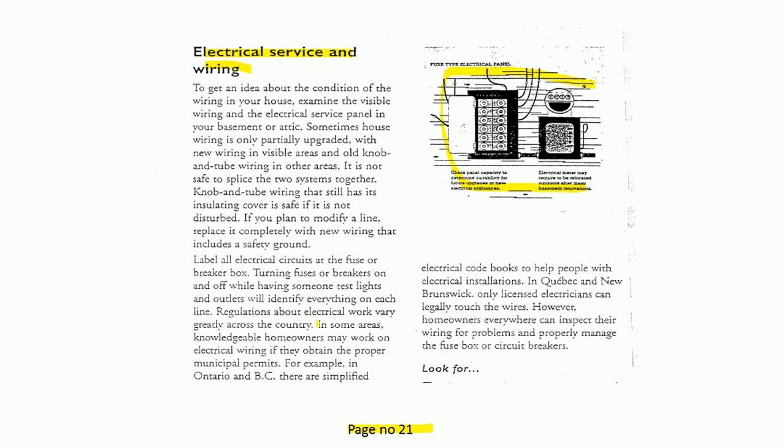Knowledgeable homeowners may work on electrical wiring if they obtain the proper municipal permits. I would say no, you need a certified electrician to do that. And anyhow, this is, I think, an old example. For example, in Ontario and BC, there are simplified electrical code books to help people with electrical installation. In Quebec and New Brunswick, only licensed electricians can legally touch the wires. However, homeowners everywhere can inspect their wiring for problems and probably manage the fuses.